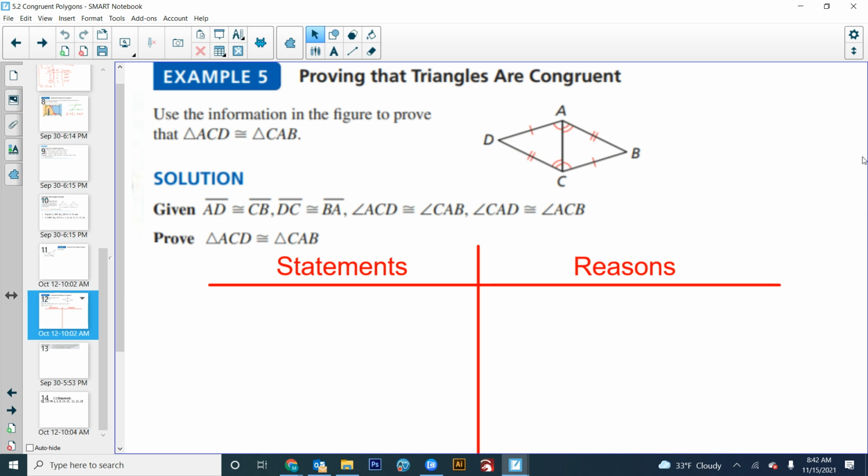Okay? 3 parts. SAS, a pair of sides, another pair of sides, and the angles between those 2 pairs of sides. Okay, SAS. We're going to learn that today. But would you agree, if we really wanted to do it the long way, how many sets of information are there between those 2 triangles? 3 sets of sides and 3 sets of angles.